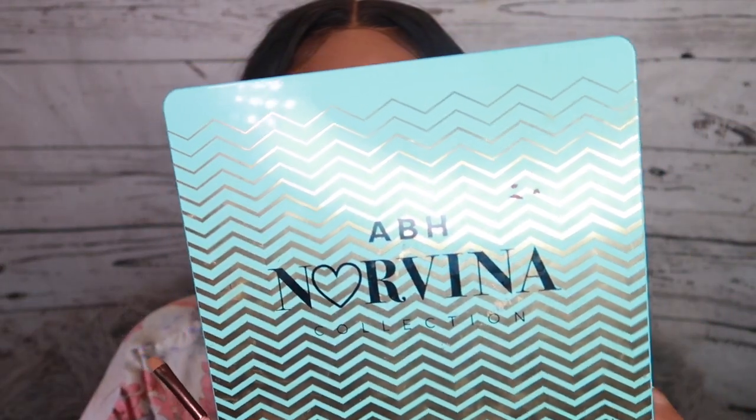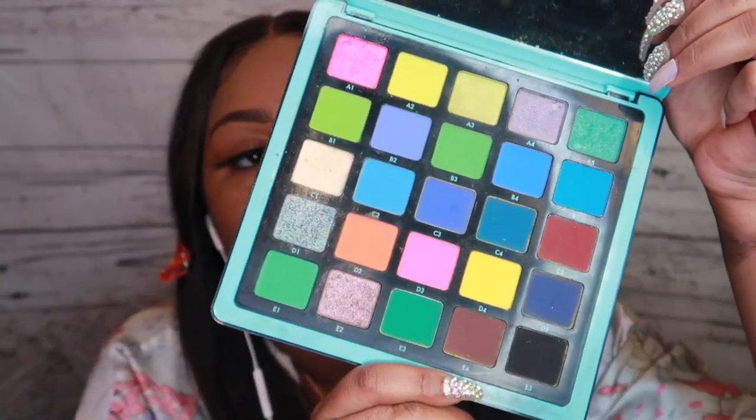So I'm going to be going into this Norvina Volume 2 palette. I'm only going to use one color, literally, but I love this palette. I'm going to be using the color C1 in my tear duct, and I'm going to be using this Real Techniques brush. It's the lip smudge brush, but it's perfect for my tear duct. I'm going to be setting my face with this Morphe Continuous Setting Mist.